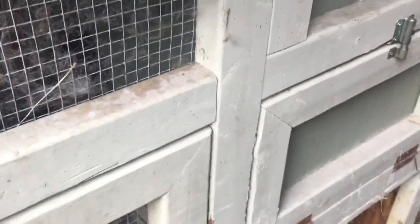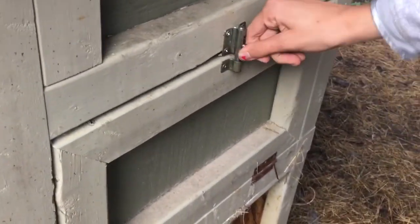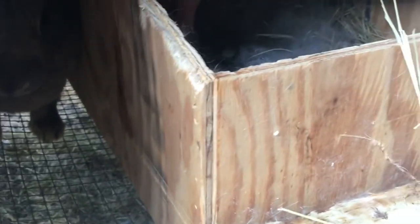And very sassy. Yeah. And in here is Silver, and my sister wants to show you something: Silver's babies, all 14 of them. Actually, she had 15, but one died. But that's pretty good for 15.